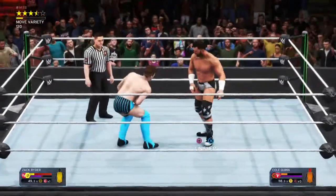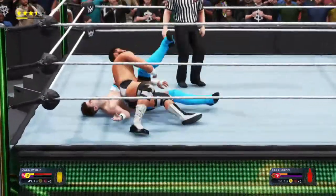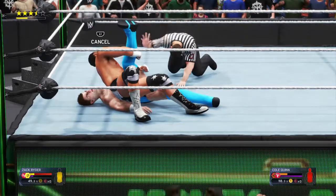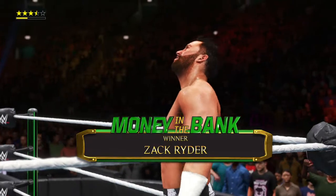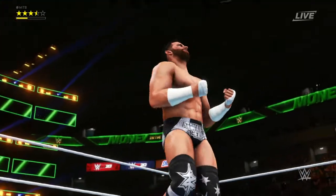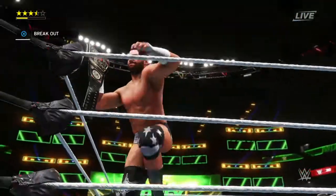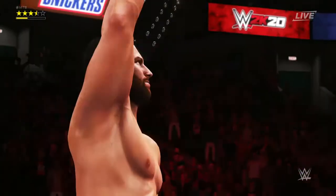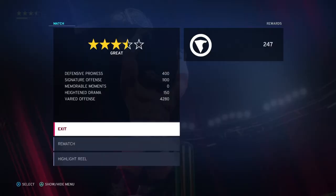And look at the quickness by Cole Quinn. Wow. Zack Ryder with a championship on the line. 1, 2, 3. Tonight, Zack Ryder enters a new stage of his career. Here is your winner and the new WWE United Kingdom Champion, Zack Ryder. He looked very impressive in that win here tonight. Wow, the challenger simply refused to be denied, and now we are looking at a new champion. Unbelievable.